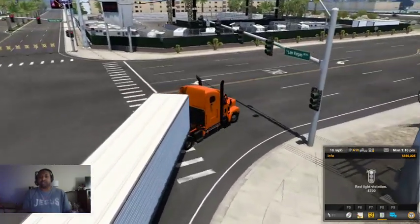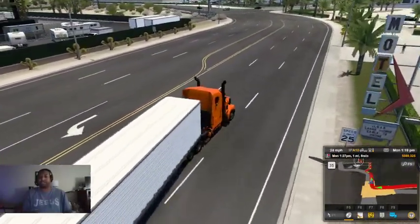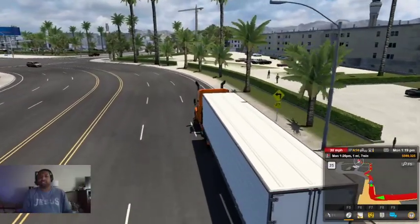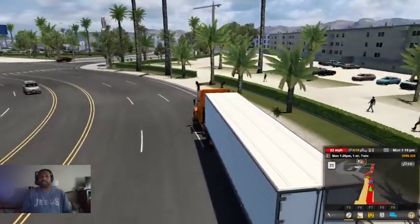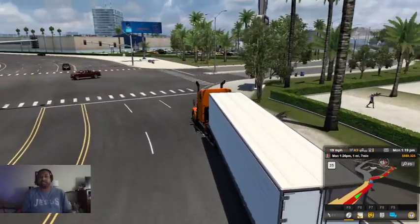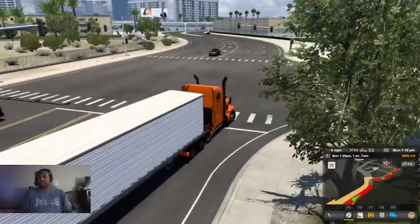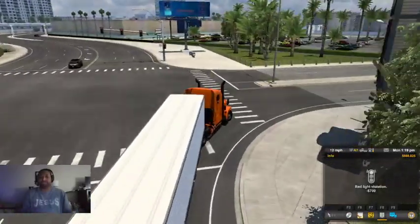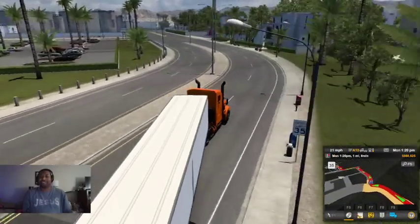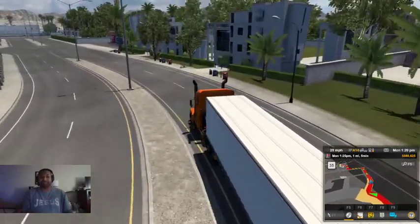How do we get the red and the red light? Well, that's crazy. Oh, I need this lane. Looks like we're in Las Vegas, folks. Let's see if they give it to me this time. I'm gonna stop. Oh my gosh. Whatever.